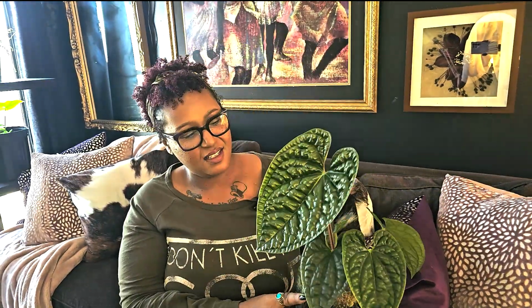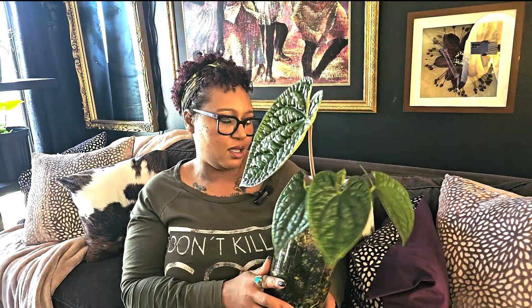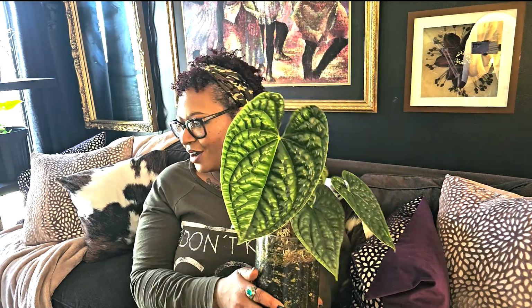So yes, this is her. My luxuriant chocolate is what they call it, because the emergent leaf, when it comes out, is brown. So that's why they call it chocolate. But yes, she is one of my favorites for January.